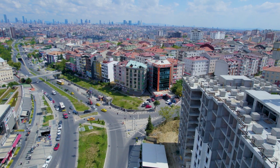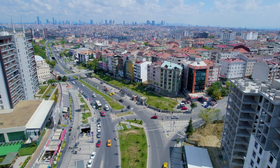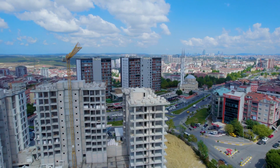Yeşilpınar is a very desirable area that is changing. Its face is being uplifted with such quality projects that are coming along. There are new shops and new businesses and new shopping malls being opened in this area.